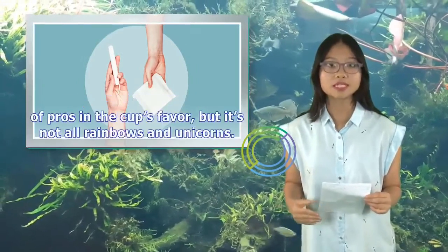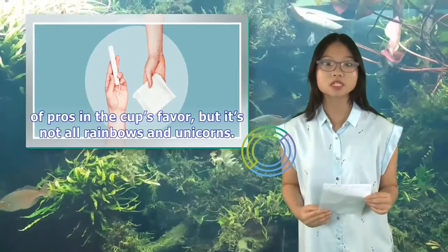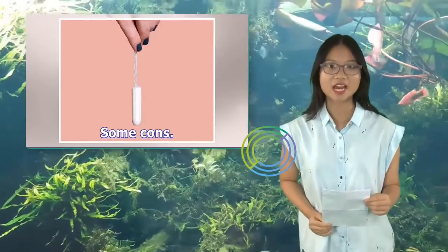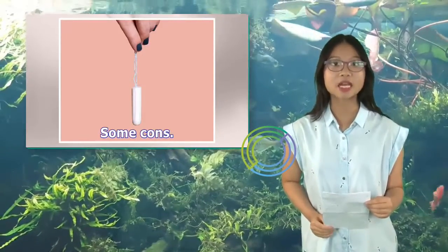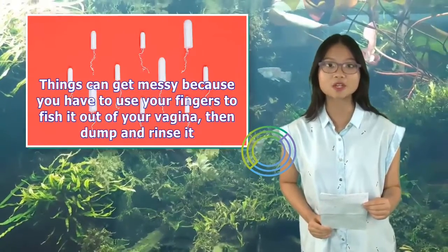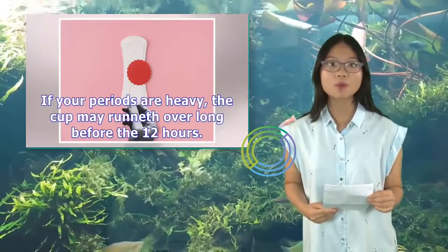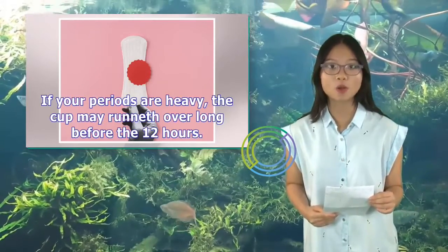Cons. That's a lot of pros in the cup's favor, but it's not all rainbows and unicorns. Some cons: things can get messy because you have to use your fingers to fish it out of your vagina, then dump and rinse it. If your periods are heavy, the cup may run over long before the 12 hours.